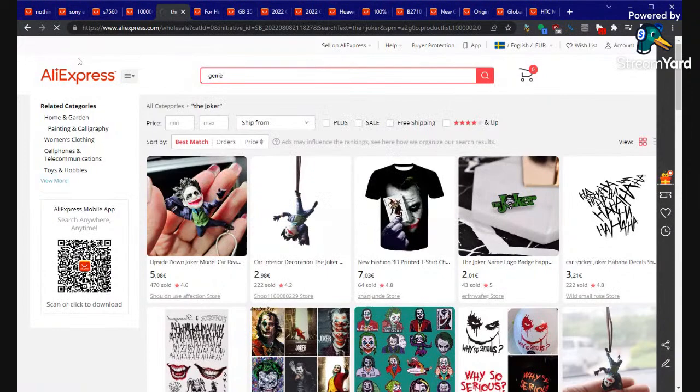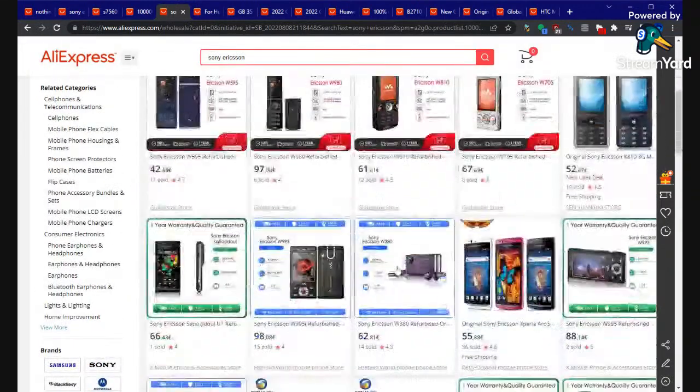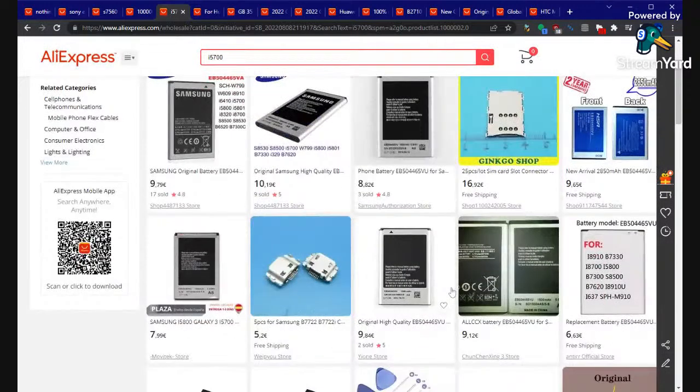I know what to search for. Genie. Damn it. Just so near. This is so expensive. Why so expensive? Why? For Z Flip 10? Seriously? Wow. I don't think they're collector's items or something. Why is this so expensive? Original battery. Absolutely not.